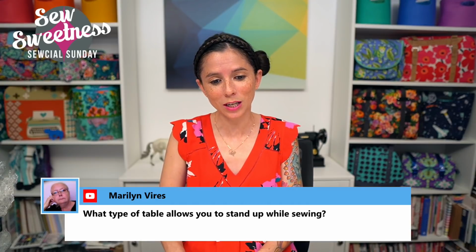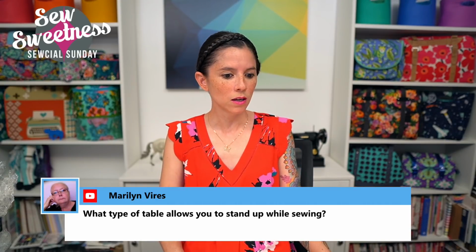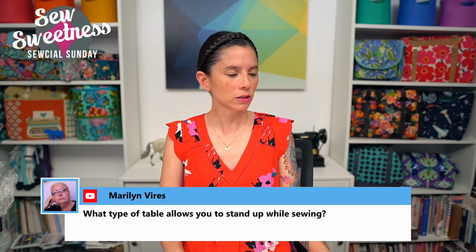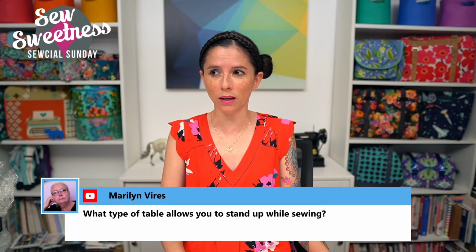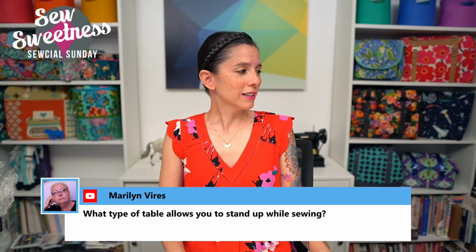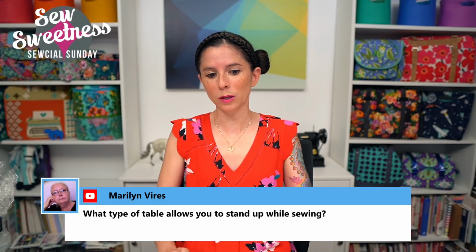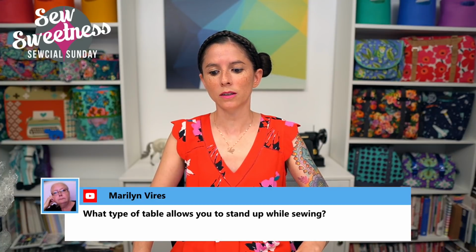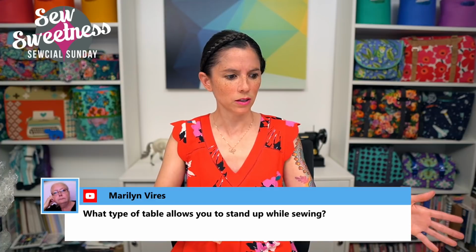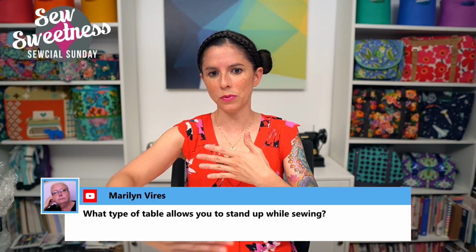Marilyn says, what type of table allows you to stand while sewing? So these are just counter heights. We placed, is it a kitchen counter from IKEA on top of a, what are the cabinets, Danny? Is it a kitchen cabinet? Yeah, it's an IKEA kitchen cabinet. Okay, so where I'm sitting right now, these are IKEA kitchen cabinets. I think there's a couple of them together. We have two kitchen counters side by side.